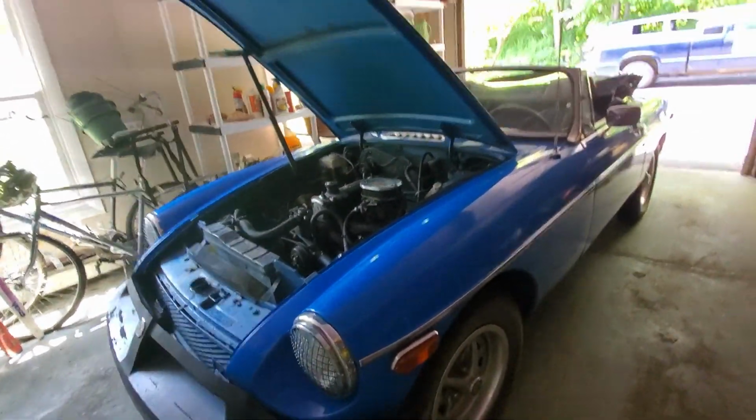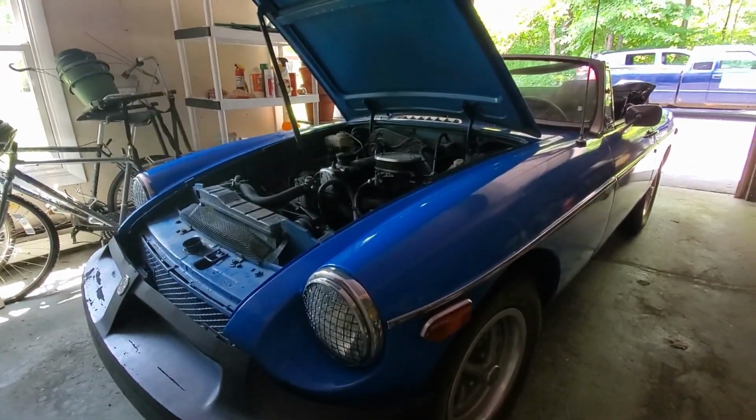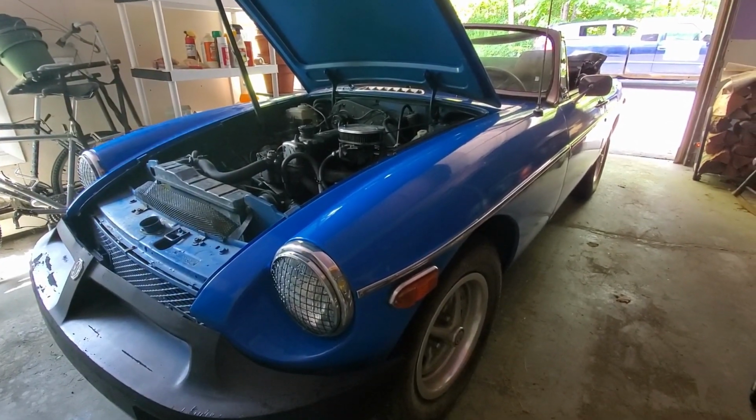It's a Weber conversion carb, so it's not the original. I think the original was a Stromberg. That's what I would guess. Anyway, let's do it.